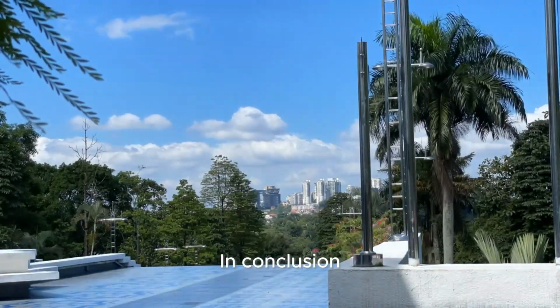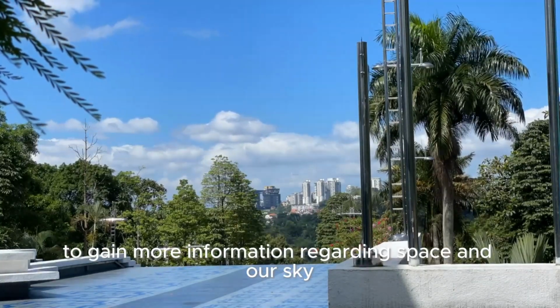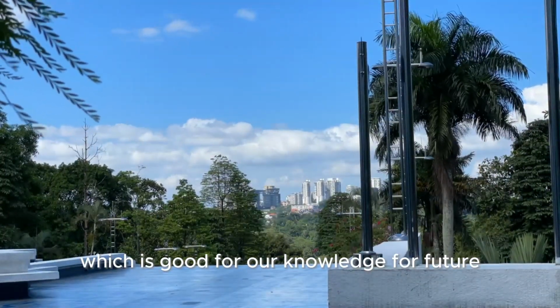In conclusion, Planetarium Negara is suitable for us to gain more information regarding space and our sky, which is good for our knowledge for the future.